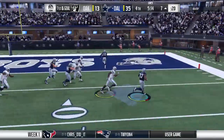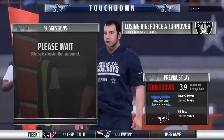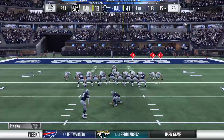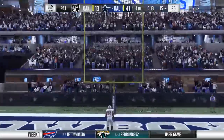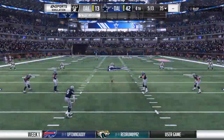Now they'll run it on the toss, and he'll take it into the end zone for a Cowboy touchdown. A great effort there with now 3 Week 1 touchdowns. And the Cowboys use the short field to their advantage as they cash in for 6.